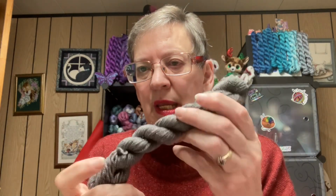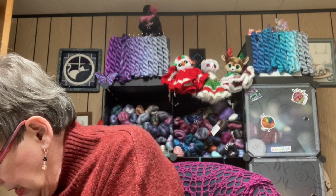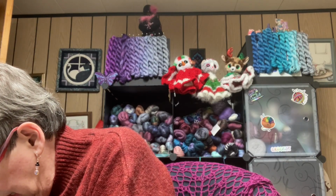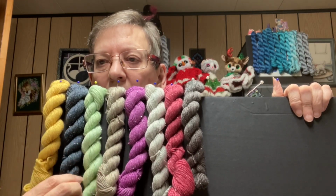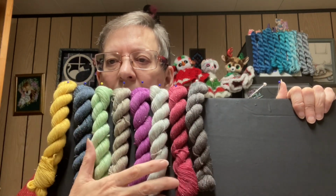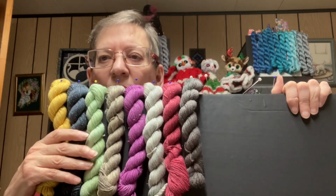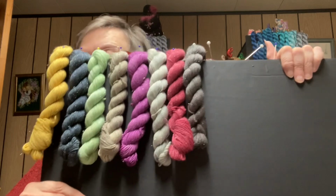Oh, I really, really, wait till you see this board, how it's developing. Isn't that gorgeous? These neutrals in between. I am really, really liking this set. I don't know how she can come up with 24 different colors, but obviously she did. But this is really, really nice.